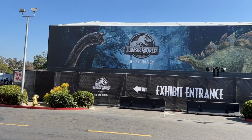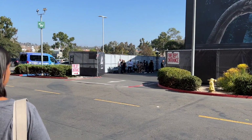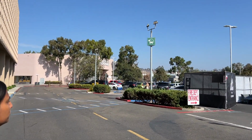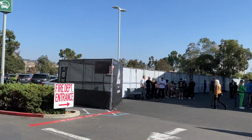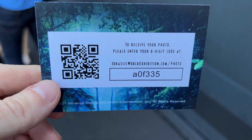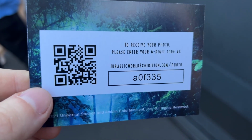Here we go, exhibit entrance. Right over here, you can see these people all queued up. It's actually another parking lot right next to Bed Bath & Beyond. It's probably the best parking lot for coming to Jurassic World. So they handed me this QR code on my way in. This is so that I can get photos taken and then check out my photos online if I want to purchase them.